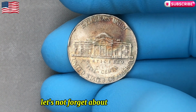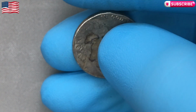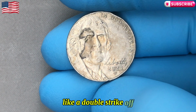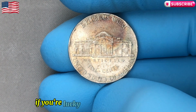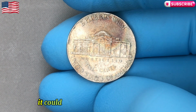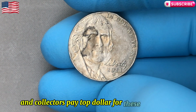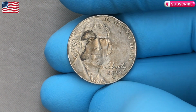Let's not forget about minting errors. These are the wild cards in the coin world. Minting errors happen when something goes wrong during the production process, like a double strike, off-center strike, or even a misaligned die. If you're lucky enough to have a 2023 nickel with one of these errors, it could become a real collector's item. Mint errors are rare, and collectors pay top dollar for these anomalies, which makes them even more valuable as time goes on.